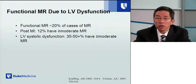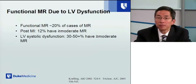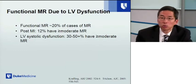As we move toward talking about functional mitral regurgitation due to left ventricular dysfunction, and it's very appropriate, we talked about this with regard to your patient, functional mitral regurgitation occurs about 20% of the time as causes of mitral regurgitation. After myocardial infarction, about 12% of patients have more than moderate mitral regurgitation, and in the setting of left ventricular systolic dysfunction, 30 to 50% have greater than moderate mitral regurgitation.